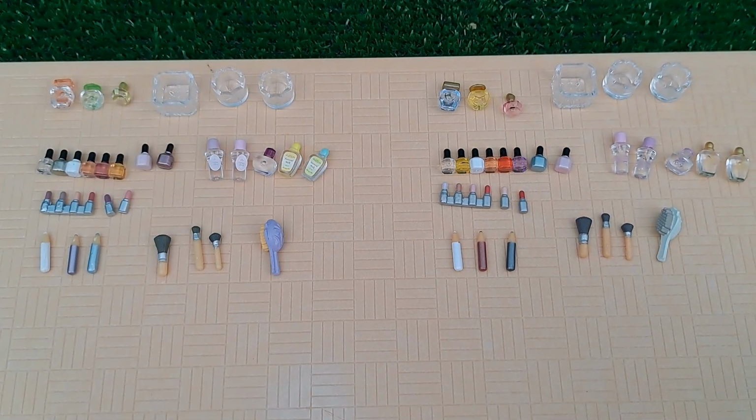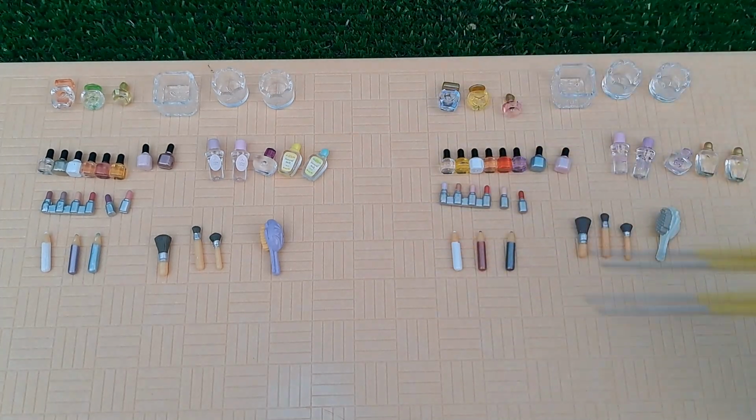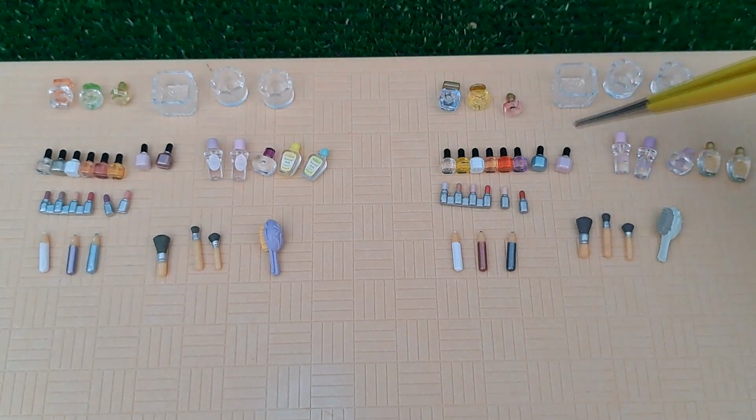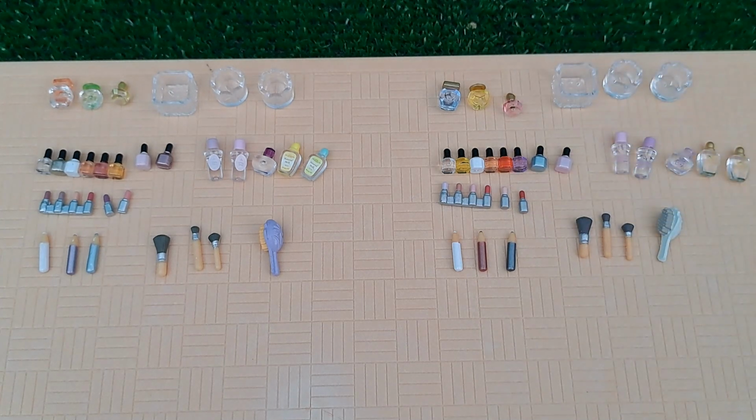And then the ones on the right here are the new Beauty Boutique set. And for these again, I can't see anywhere where these are any more detailed than these. All that's different is different colours. So like on the lipsticks, we've got some slightly different colours, on the nail varnishes as well, on the perfume bottles, etc, etc. It's just all slightly different colours.